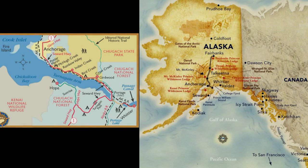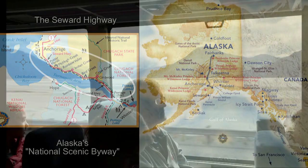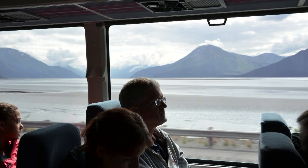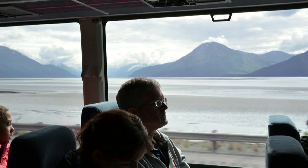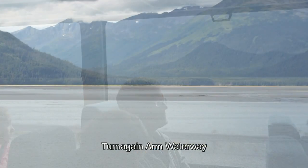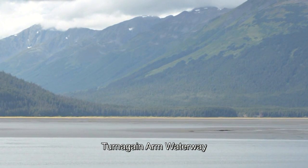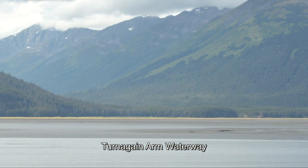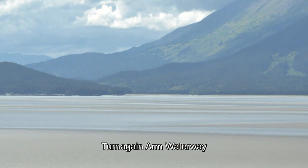The last leg of our tour was a scenic drive from Portage Lake to Anchorage via the Seward Highway, Alaska's National Scenic Byway. Following are video clips and pictures I captured during the 75-minute narrated drive along the Turnagain Arm, a waterway into the northwestern part of the Gulf of Alaska. It is one of two narrow branches of Cook Inlet, the other being Knik Arm.